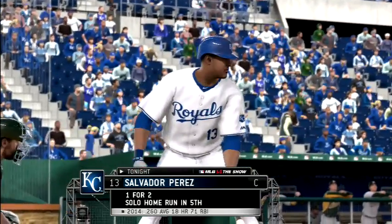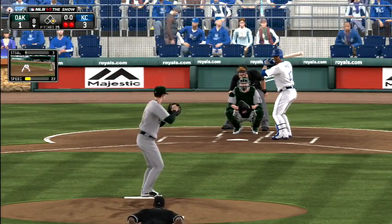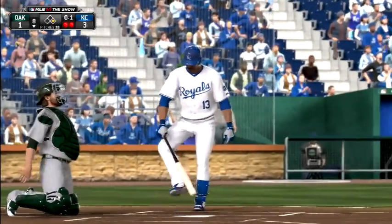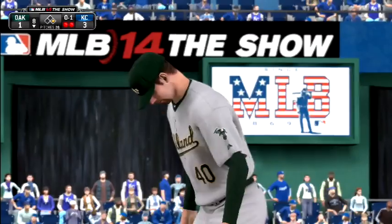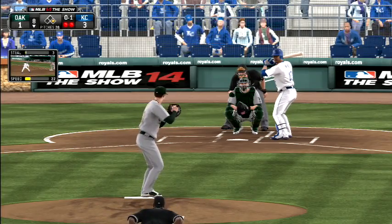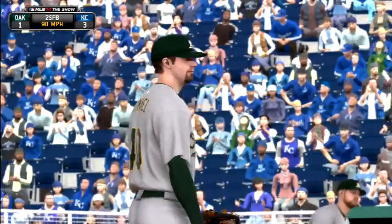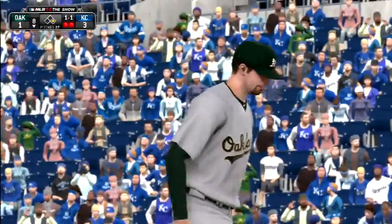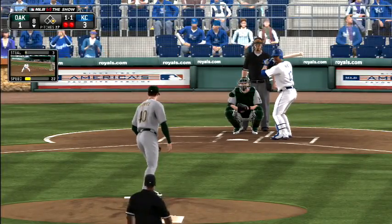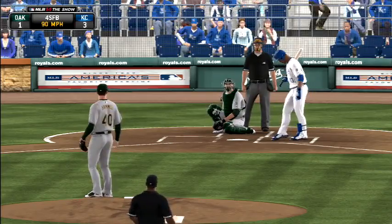Salvador Perez will dig in now, hoping to perhaps make him pay for the two-out walk. And here's the first pitch. And he lays off a pitch in there for the first strike. Off the plate, 1 ball, 1 strike. And a fastball in the dirt that's taken for a ball.